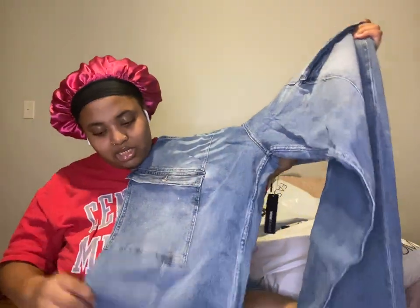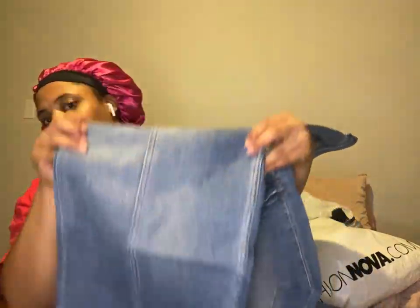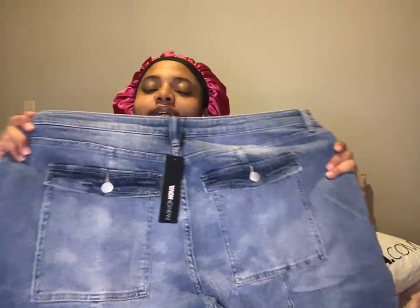So it's basically pockets. This one, the legs look like these pockets. And of course I had to get them because they cargos. I like a good cargo pants. I love cargos. This one, the back looking like.